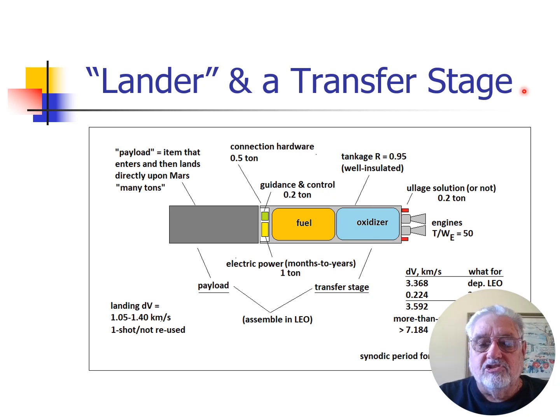Okay, now here is the concept. We've got a lander and a transfer stage. This is the article that we're going to land, just shown as a dummy here, just gray. And then I need a transfer stage to take it from Earth orbit and get it to the entry point, the direct entry point on Mars. All right. So the payload needs a landing DV. All the rest of its braking is aero braking in the hypersonics. All it needs to do is land, and it's one shot.